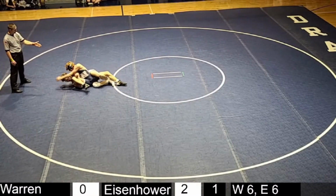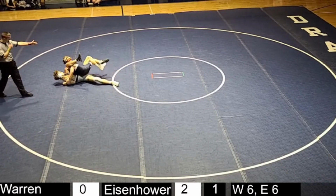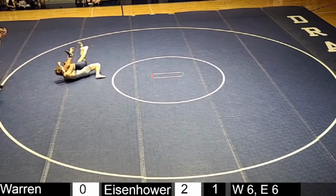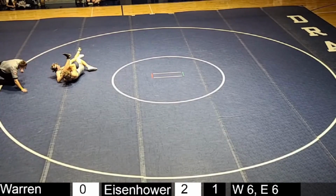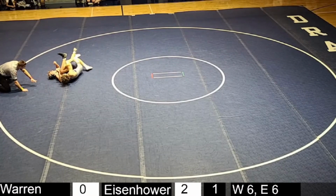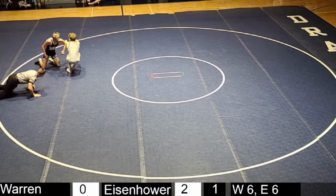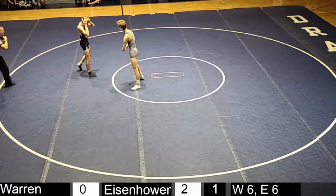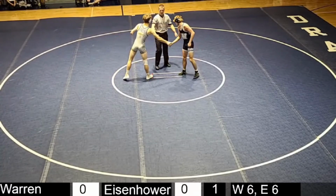Kellogg riding tough, looking for a banana split here possibly. And he's got a banana split. Getting some near fall. Kellogg's getting some near fall, and he is close. He's close to a pin, real close, and there it is. Wow, a banana split. Unbelievable. That's a game changer too.